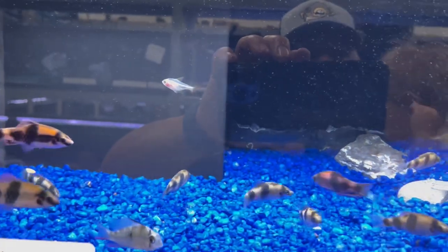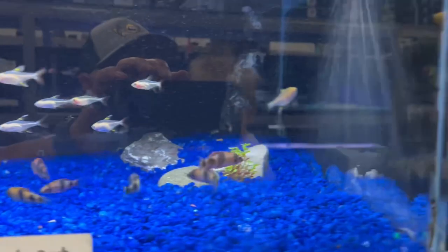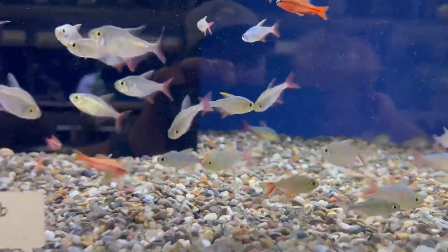I really like these red panda barbs. Remind me of a clown loach a little bit. I am avoiding barbs in general, just because I don't want any nippy fish in the community tank.